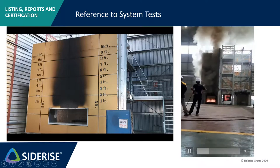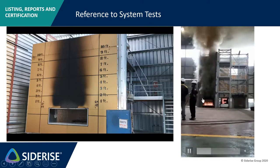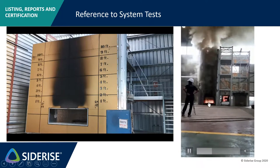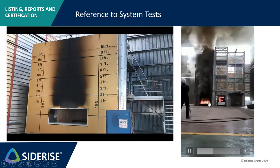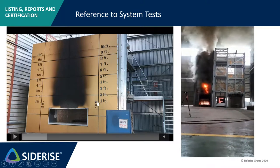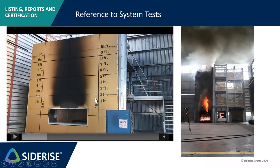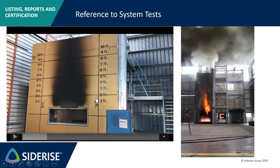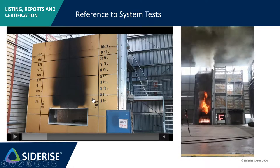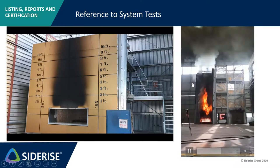The main difference between an NFPA 285 and an 8414, which is on the right, is that 8414 uses a wooden crib, a natural wooden crib. But in the case of NFPA 285, you have a crib and a gas furnace, one on the inside and one outside. Both of them test the propagation of fire through the systems.